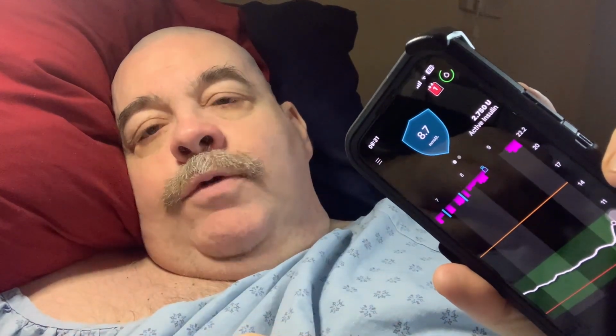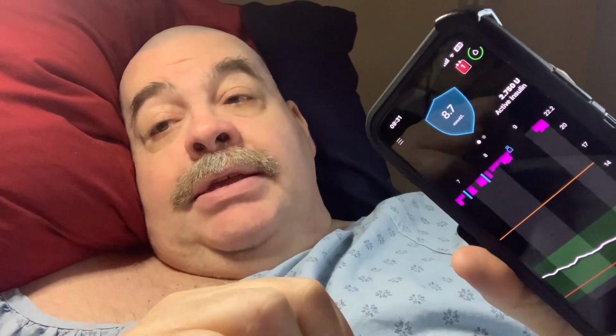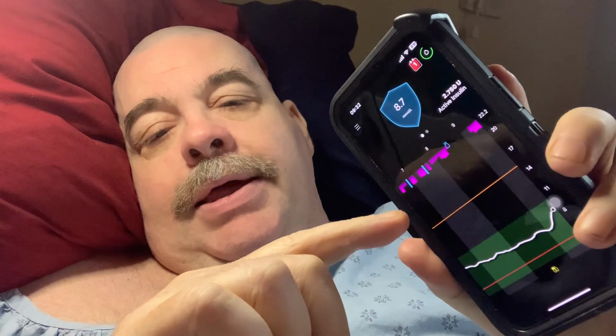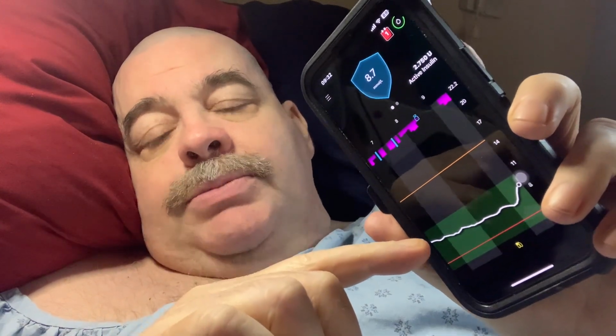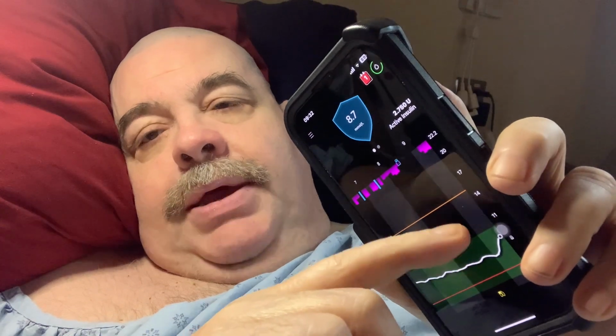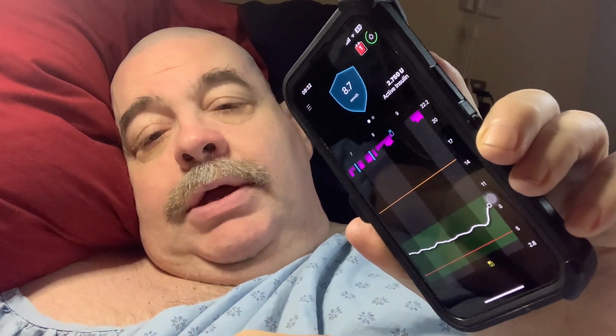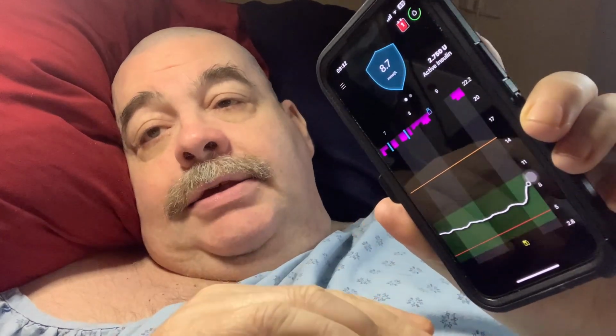I have 1 day left on this sensor. So every Sunday, it's change sensor day. Okay. I was pretty steady all day and I picked up now and we'll see how I go. Hopefully I'll even out.